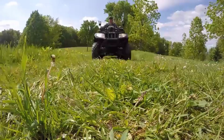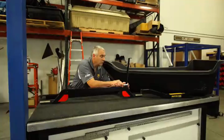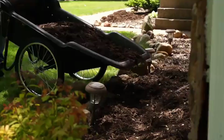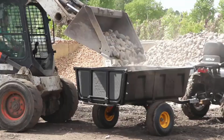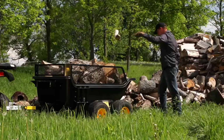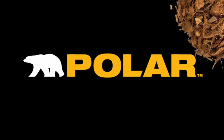But long before we get to the testing phase, our quality begins with state-of-the-art engineering. We make sure our trailers and carts have the features that directly benefit our customers, live up to our standard for innovation, and are designed to last for years. Our goal at Polar is simple. We make the toughest, most efficient trailers and carts possible so you can get your work done quickly and easily, then get back to the better things in life. Polar trailers and carts, built for lawn, garden, farm, or field.